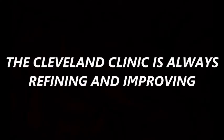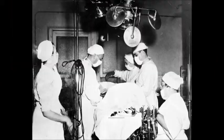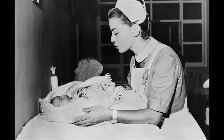Cleveland Clinic is always refining and improving. There's a picture of a doctor and nurse during the late 50s, if I'm correct. A legacy of teaching and learning, if you will. Learning and teaching goes on. Employees at Cleveland Clinic can continue their education tuition free.